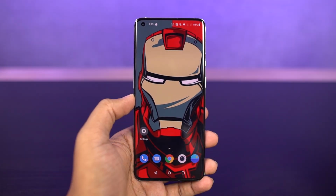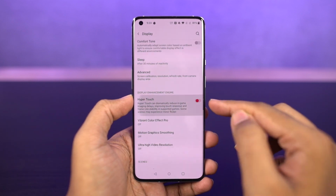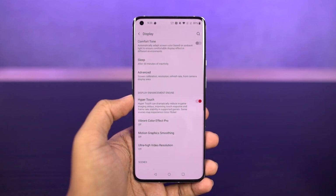Next, we have Hyper Touch. Now once you enable this feature, your phone will reduce the in-game image delays, improves the overall touch responsiveness, and improves the frame rate in supported games. Overall, it definitely improves the gaming experience.